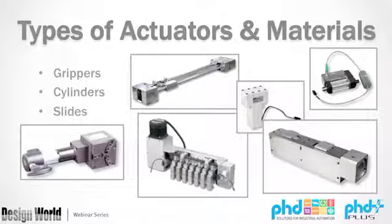Along with the grippers, we also have a cylinder pictured up here. This unit here was developed with a low-cost lead screw-driven actuator used on agriculture equipment. Provisions were taken on this unit to seal the unit from the elements and protect all the components from corrosion. Along with cylinders, we can also do slides.